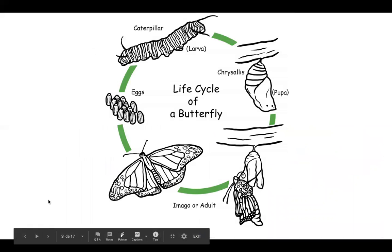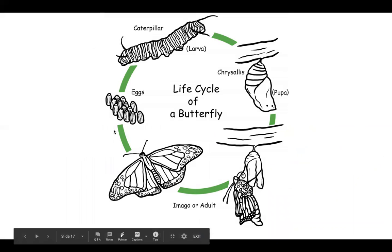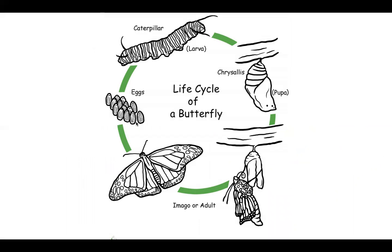So this is a picture that shows the life cycle of a butterfly. It's in a circle here because it continues on and on. So if you start with the first stage of eggs, and then they turn into caterpillars, which turns into the chrysalis, which emerges into the adult butterfly, and then the butterfly lays eggs, and it starts back over again.